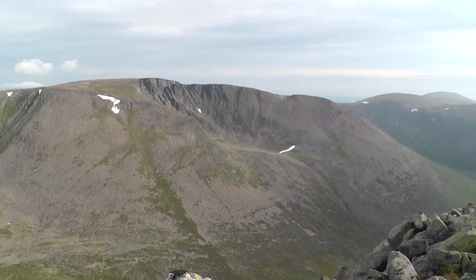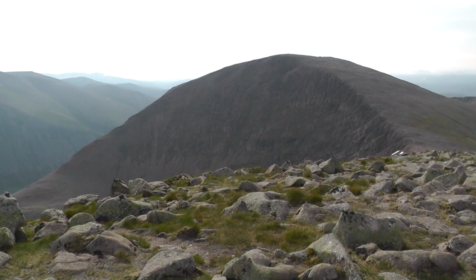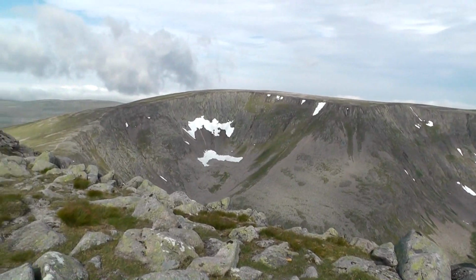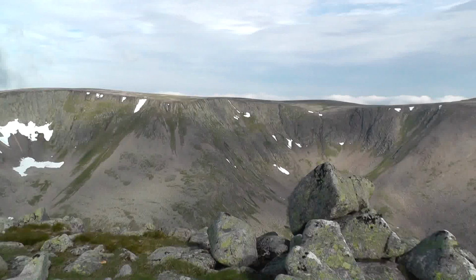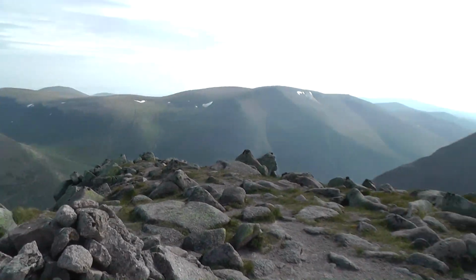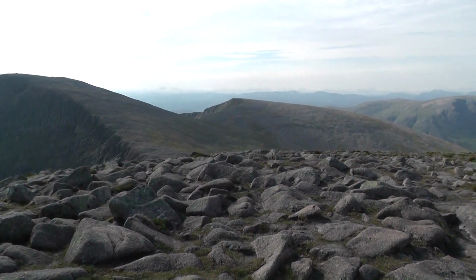Time now 20 to 9. We've bagged a Munro already. Okay, so we've had our breakfast on top of Angel's Peak, and now it's time to get up the next one, Cairn Toul, which is just over there, and then the Devil's Point peak.